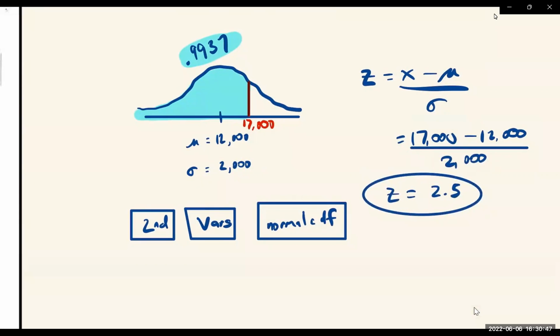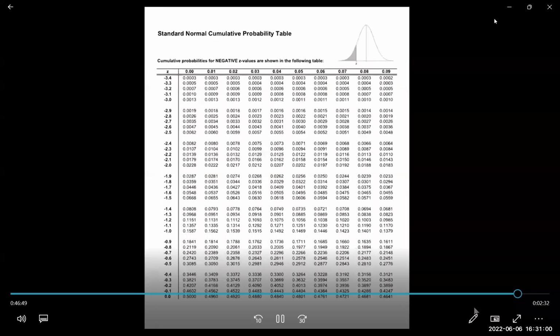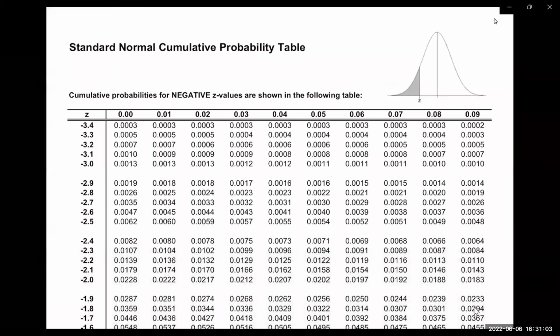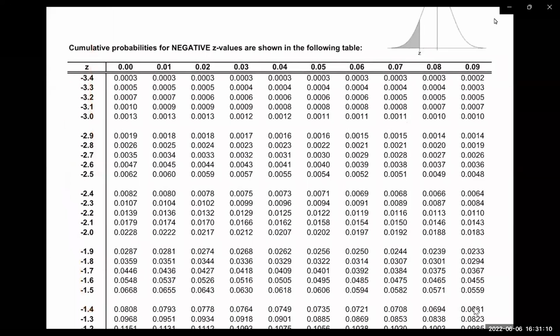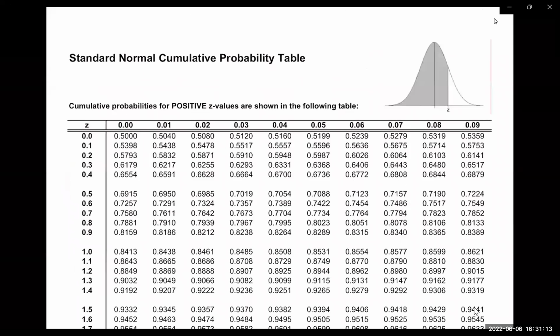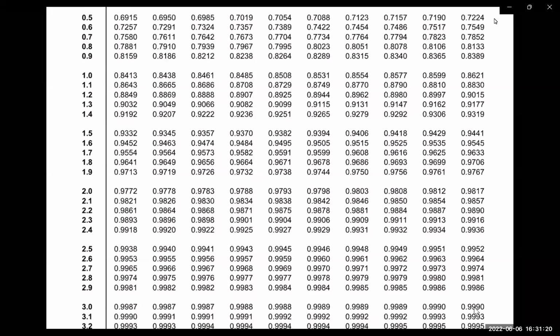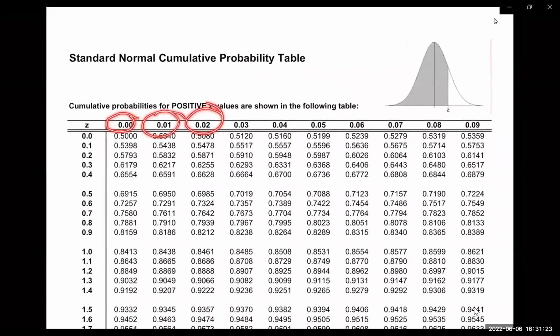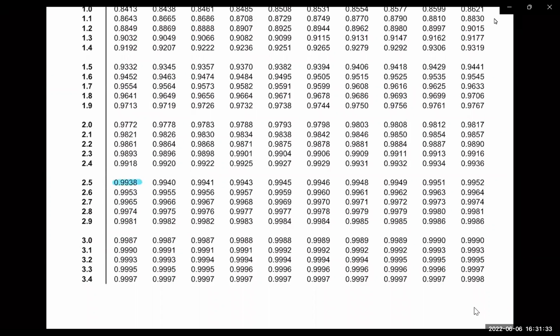Now you have to look up the z-score on the table. Let me bring up the table. Remember this table? Hopefully you guys still have it. I can always put it in the chat if you still need it. We're looking for 2.5. These are all negative, and we don't want negative, we want positive. So keep going, go to the next page. These are the positive ones. Then you go to 2.5, and you want 2.50, not 2.51 or 2.52, so it's going to be the very first column. 2.5 is this one.